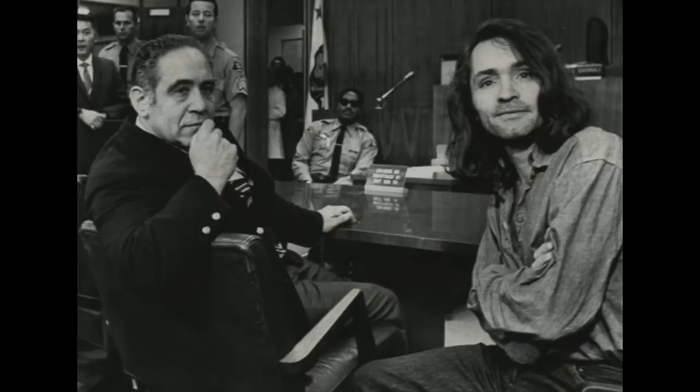Then, on October 5th, 1970, Charles actually tried to kill the judge. Charles attempted to kill Judge Older in the courtroom while the jury was still present. At first, Charles threatened him, and then he tried to jump over the lawyer's table. Once Charles was restrained and taken away, he shouted while he was leaving the courtroom, quote, "In the name of Christian justice, someone should cut your head off."